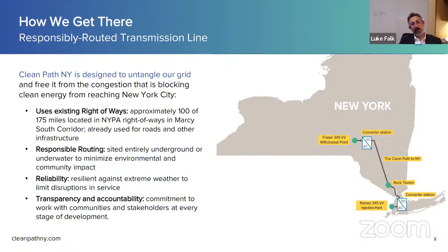So in order for the line to be able to work the way that it's intended, you need a converter station at the top and a converter station at the bottom. What do those converter stations do? They take the AC power from the grid and they convert it to DC power so that it can be sent down the line. And then when it's received in the southern end, it's converted from DC power back into AC power so it can be injected into the grid.